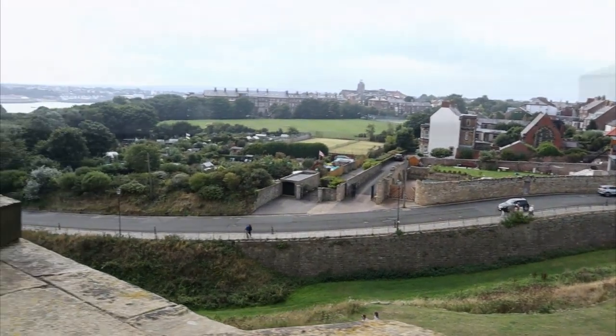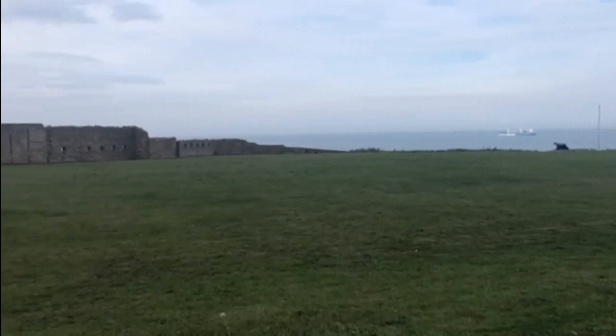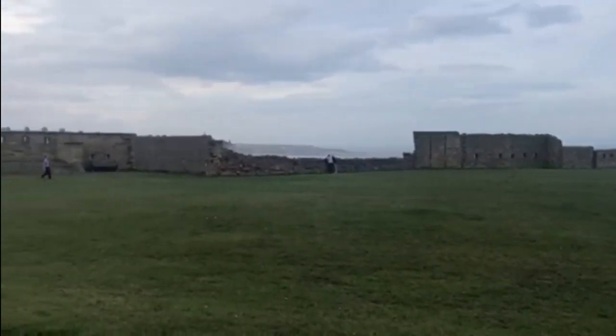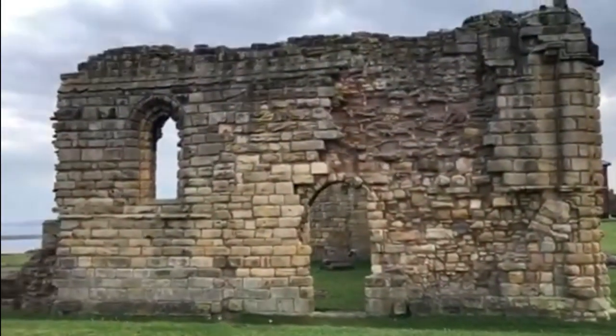In the late 18th century, the empty area you can see in front of you now was the hub of a busy military fort. There would have been barracks, a governor's house, and over to the right, a tall lighthouse, and two cottages for the keepers. When the Ministry of Defence left here in 1960, these buildings were demolished.